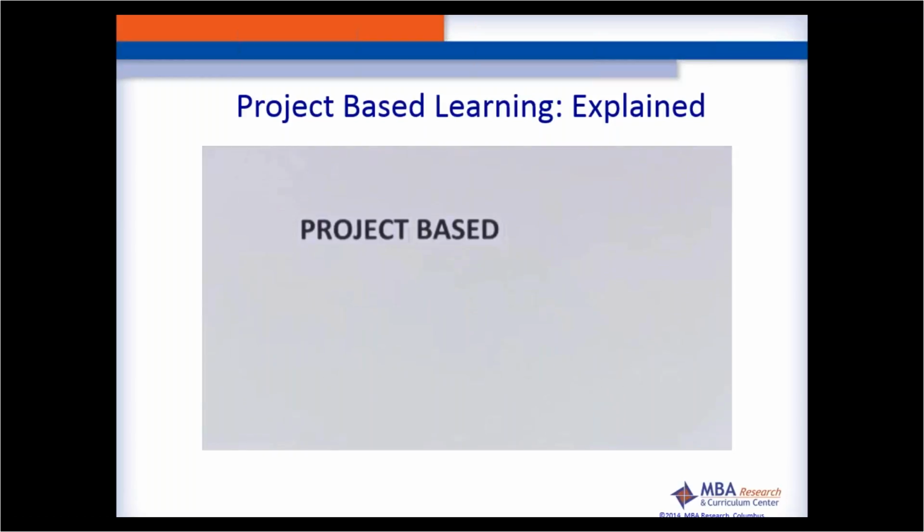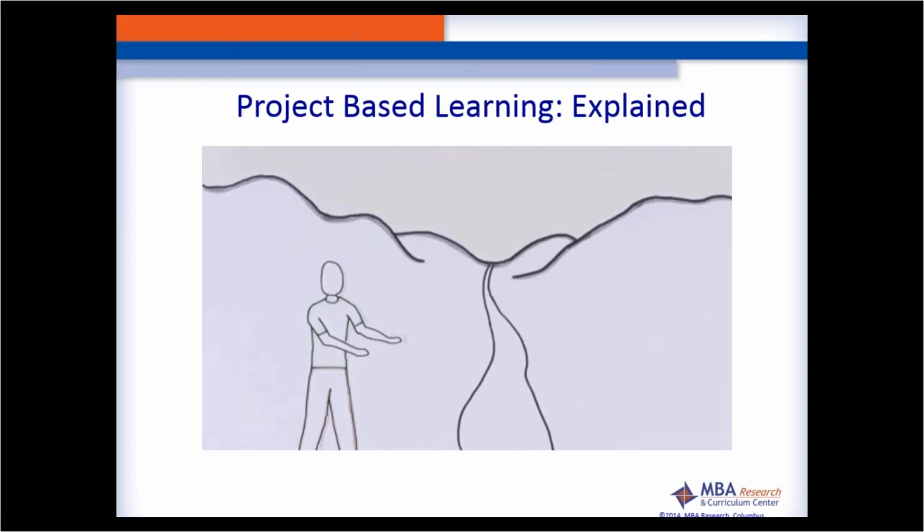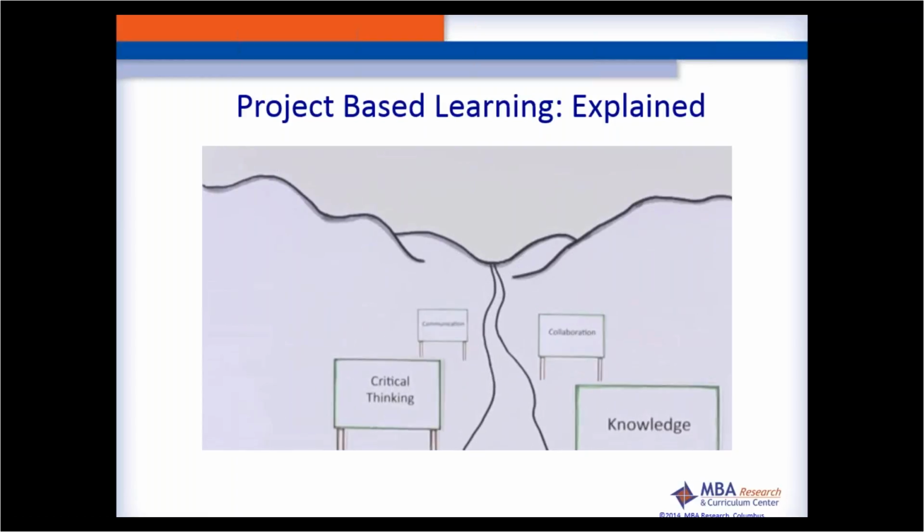The answer is project-based learning, or PBL. By focusing students on a project, teachers put them on a path that deepens their knowledge and builds skills they'll need in the future. Here's what I mean.